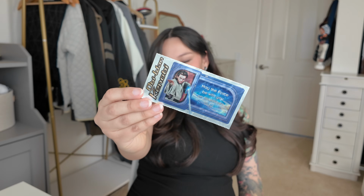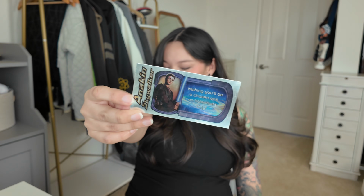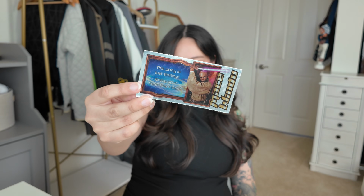Obi-Wan, may the Force be with you on Valentine's Day. The back of these ones are not quite as exciting as the Phantom Menace ones, but they're still pretty cool. This one's a little bit cheesy, but I kind of love it. Anakin Skywalker, wishing you'll be a chosen one on Valentine's Day. Then we've got Padme, take care of yourself on Valentine's Day. This party is just starting. Enjoy your Valentine's Day. Mace Windu.